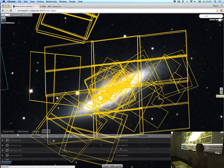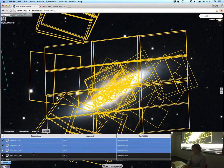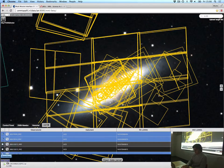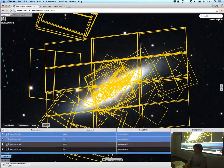Here, of course, we've done a lot of improvements because HST has been running for 25 years. So there's always more HST data, many more HST observations than observations from any of the other missions, just because it has been living for longer. But it's the same. You can select them. And once you have all this, you might notice this very small download button here that we will probably put somewhere else. You just click there, and it's downloading a tar file directly to your system with a selection of files that we will see whenever it's done.